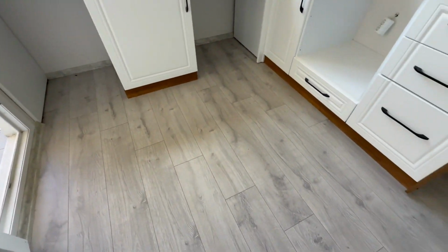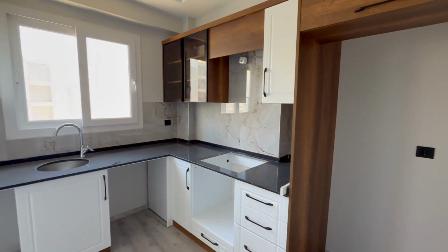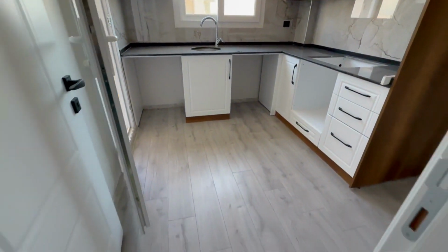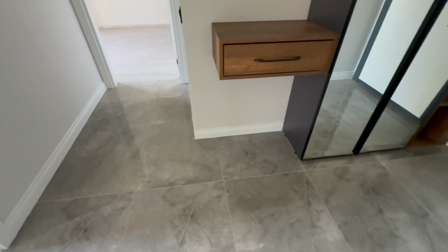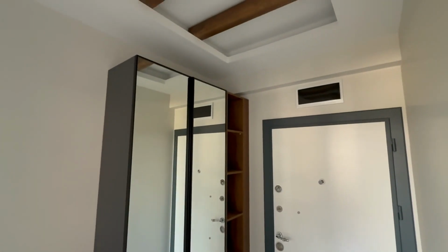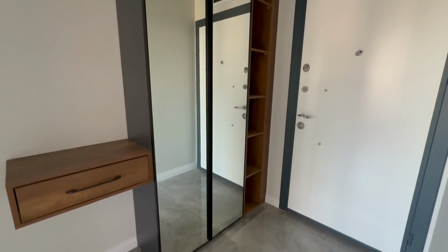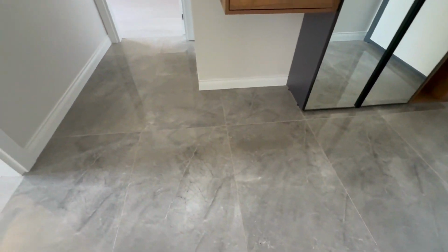Here we have laminate flooring. I really like the little kitchen. You will also be pleased with the presence of a separate, distinct, excellent hallway. Such a stylish wardrobe with tiles on the floor.